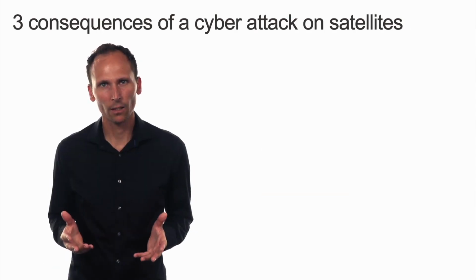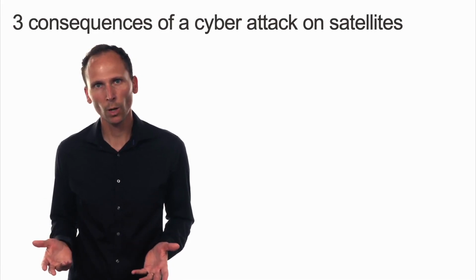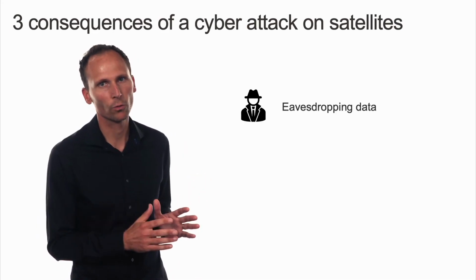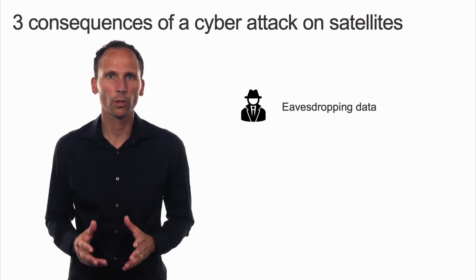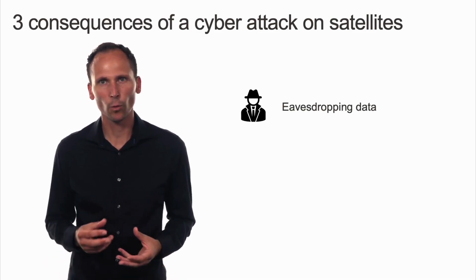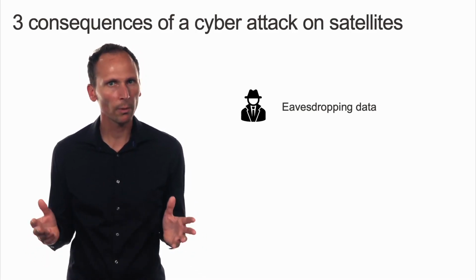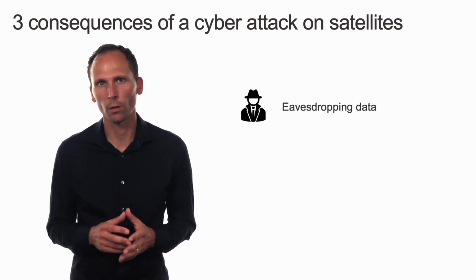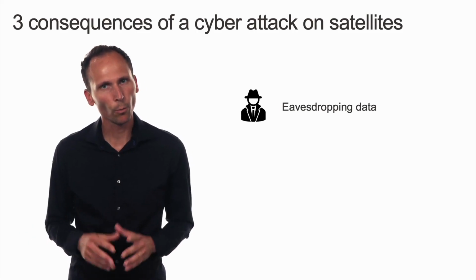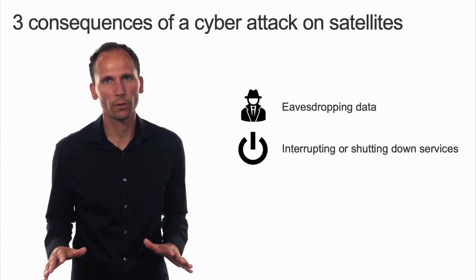So what exactly are the different consequences that an operator could suffer after an attack? Well, the first one is when hackers manage to access information they're not supposed to. Operators spend a lot of money to collect valuable data using space assets. So it would be a pity if these data falls into somebody else's hands. For example, end up being disclosed publicly or sold on the dark web or bought by competitors or even used for political purposes. Even more serious, an attack may lead to interruption or complete shutdown of the service.